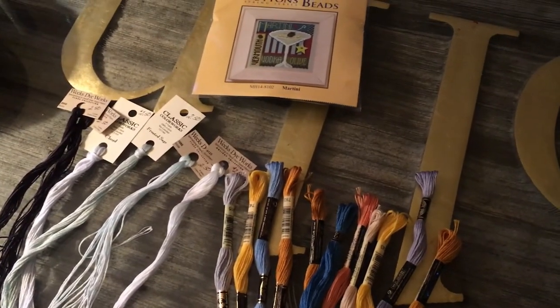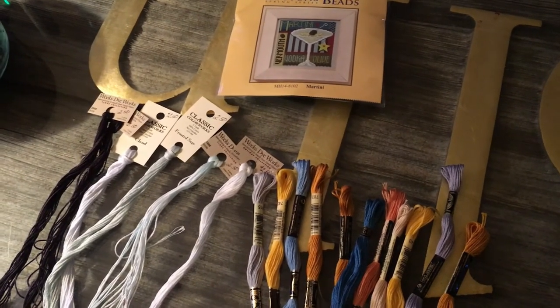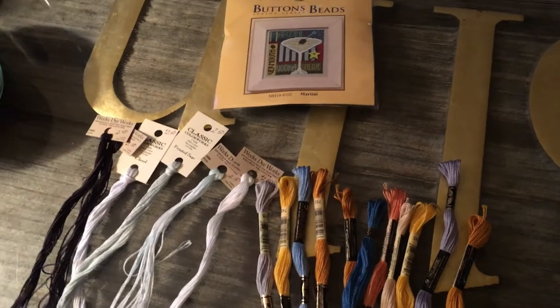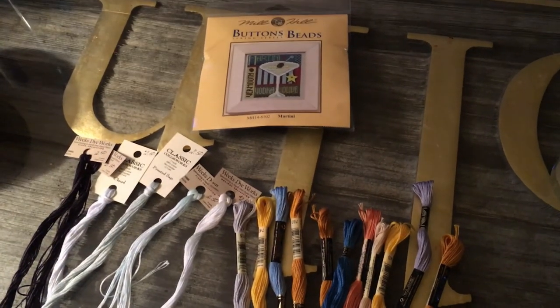So that's what we got, and we're going to soon have smoked buffalo thighs for an appetizer, and then salmon for dinner. And then sit and stitch. We're going to stitch tonight.